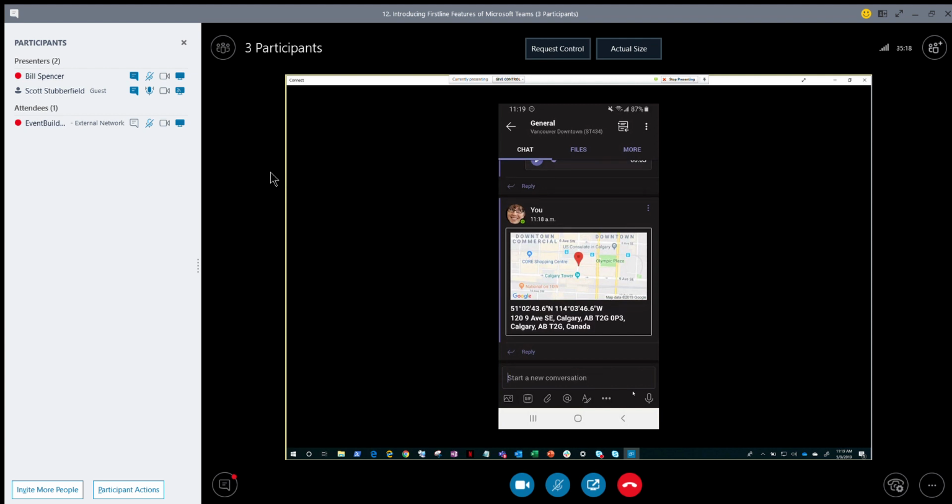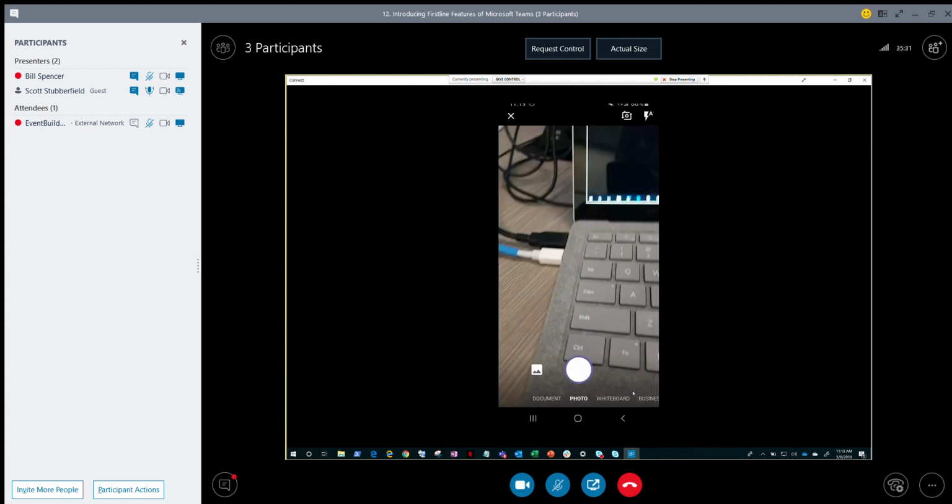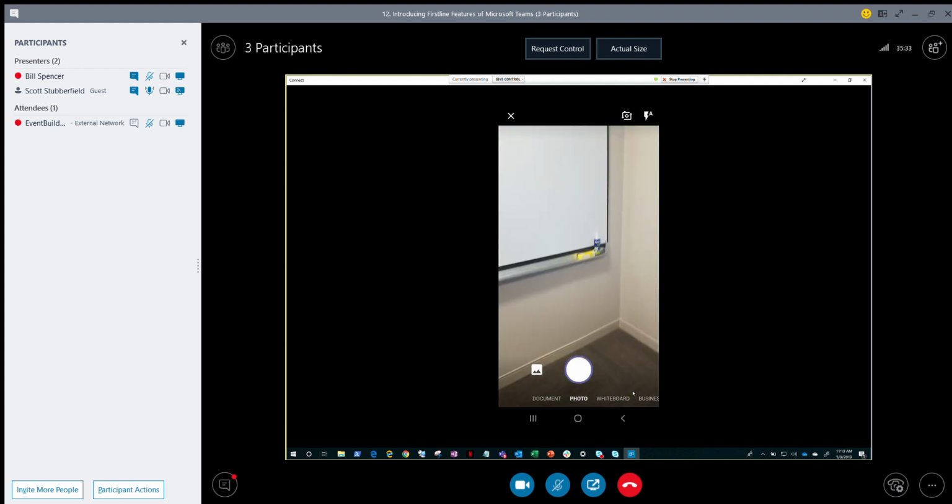Another great feature is the ability to annotate and share images directly from within the Teams client. So I can click on the image button here, and I can say I'm going to take a new photo. I'm going to turn around and say, I'm in this room right now, and we've got a problem with this whiteboard. There's some sort of a maintenance situation.